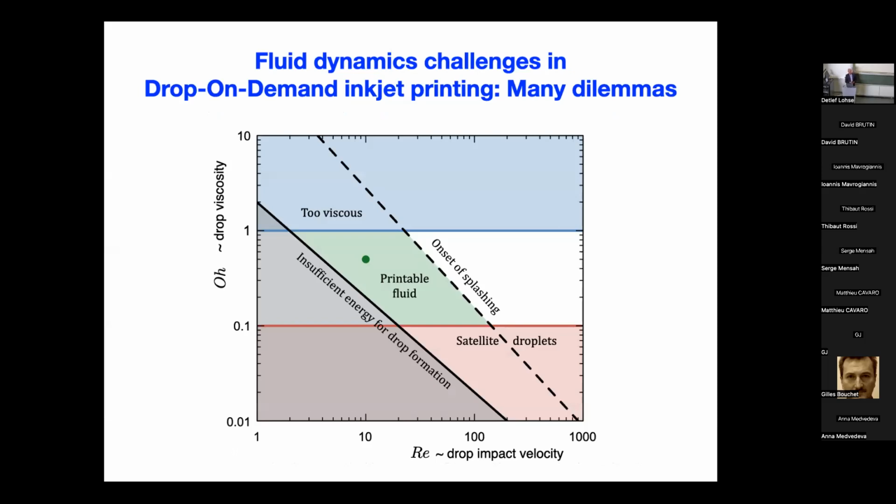So inkjet printing is a difficult business because there are very fluid dynamical challenges. So you see here the parameter space: the Ohnesorge number, which basically is the droplet viscosity, and here the Reynolds number, which basically is the droplet impact velocity. I mean, there are, of course, further parameters like the Deborah number and so on. I will mention this, but let's only focus on these two parameters here.